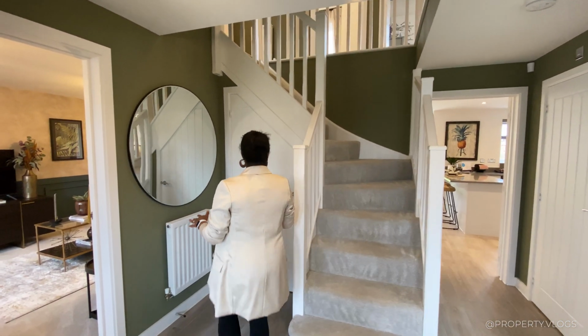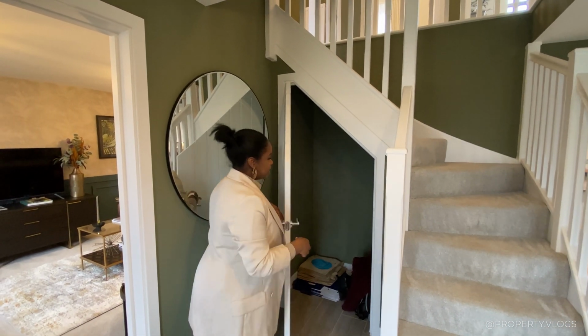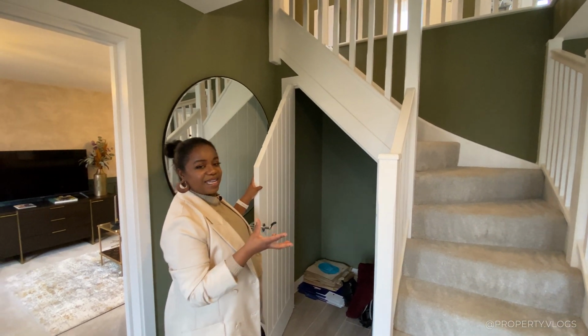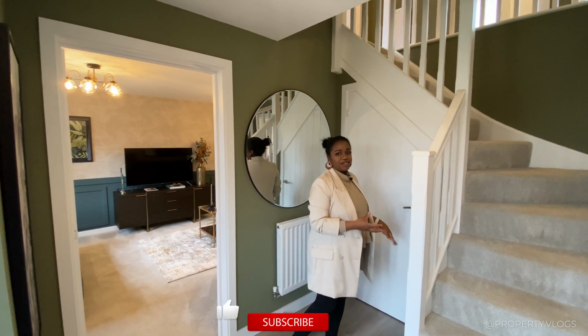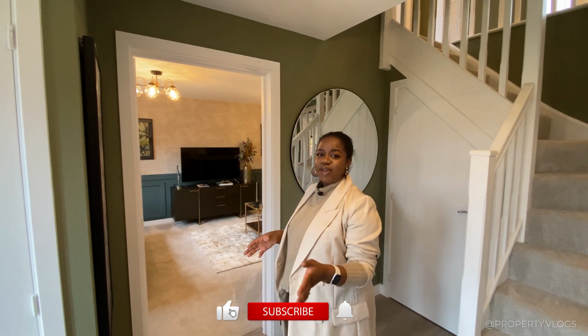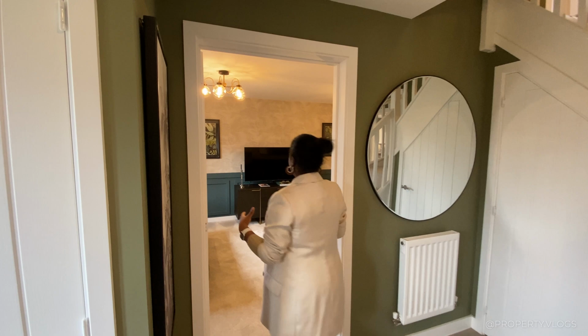I am going to just show you quickly under the stairs, just over here. This is ample storage, and it is just great to have every nook and cranny utilized for storage. So let's go into the first proper room, and that will be over here.